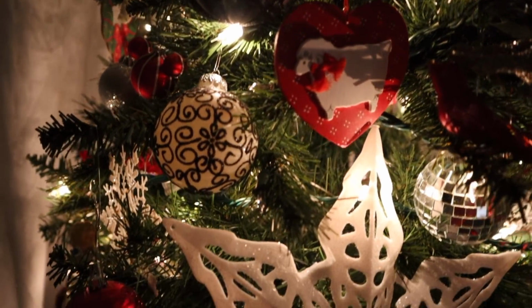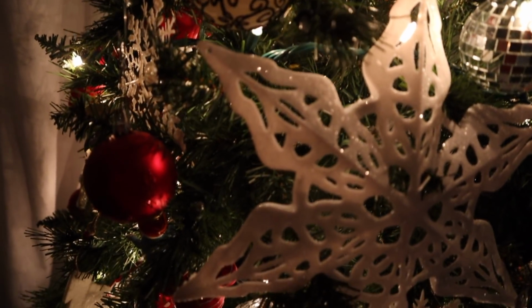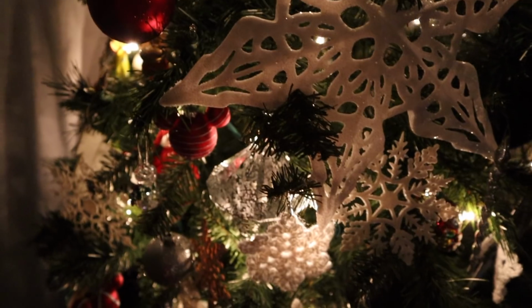And these large scale snowflake ornaments from the Dollar Tree are just stunning. I have 3 of them and it really draws the eye around the tree.